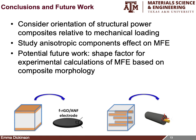Based on the results of my parametric studies of supercapacitor composites, it is important to consider the arrangement of electrodes relative to how the device may be mechanically loaded because of the directionality of these composites. To further study the micromechanics of these composites, anisotropic material properties can be studied to understand the effective elastic properties. For experimental calculations of MFE, a shape factor may be introduced based on composite morphology to simplify the implementation of this new MFE metric.